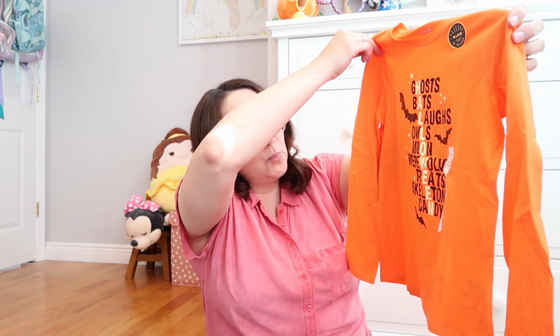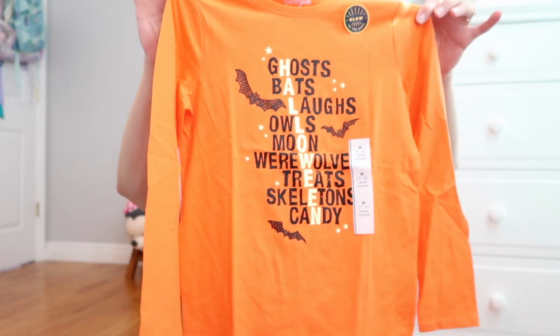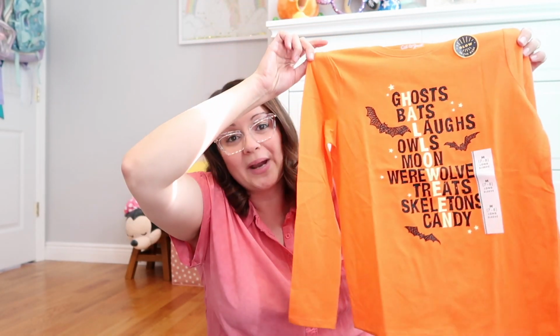Everything else is Halloween, so let's jump into it. Ghosts, bats, owls, moon, werewolves, treats, skeletons, and it all spells Halloween. How cool is that shirt? I found this one at Target in store. This is by the brand Cat and Jack, and this one retailed for $8.